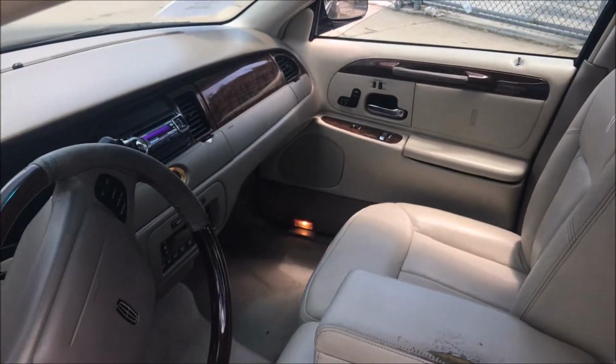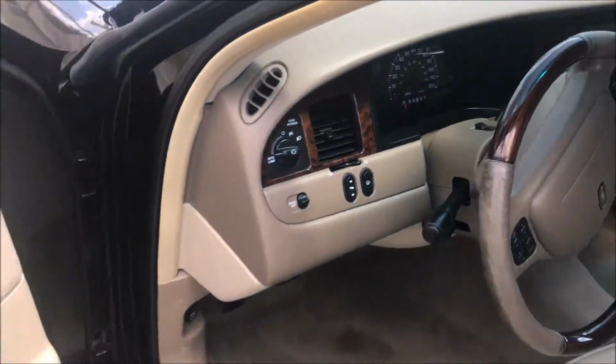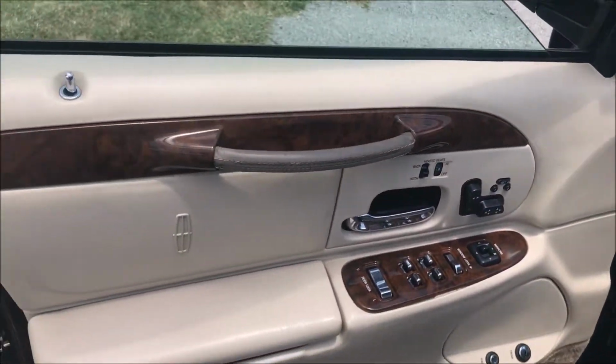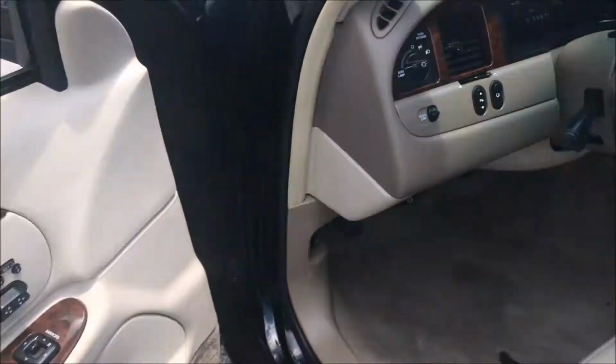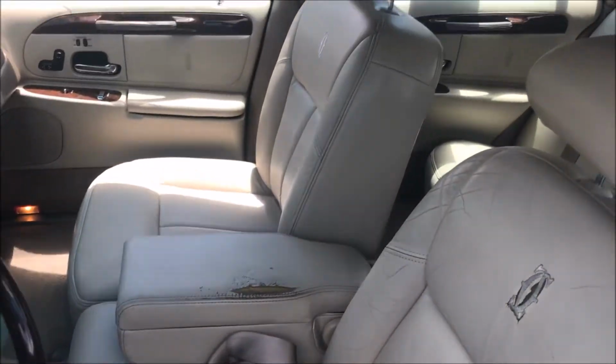It has both driver's side and passenger side 8-way power seats. Also, the seats are heated. Heated in the backs, the seats, or you can do both.